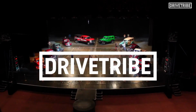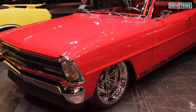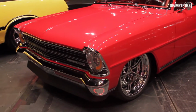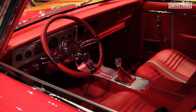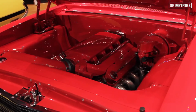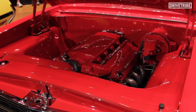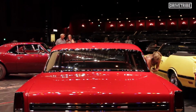Jimmy Shaw. Got a '67 Nova SS that is just impeccable. Your car is just absolutely beautiful. Tell me about it. Well, it's a 1967 Nova. And we decided we wanted something that would be easy to drive, that would be updated with all the new technology. But we changed a lot of things on it, but we wanted to keep it still simple, so that it would look like the original car. Looks like it should be sitting on a showroom today. Well, it can be, but it can also be driven.